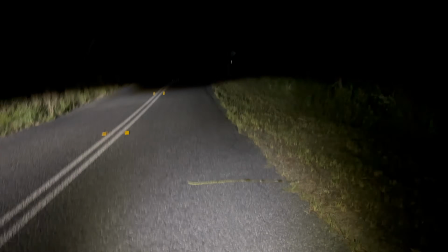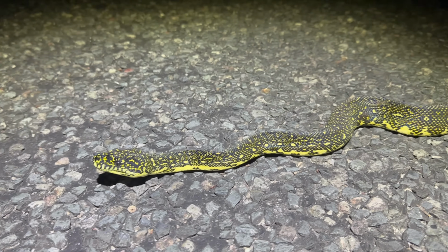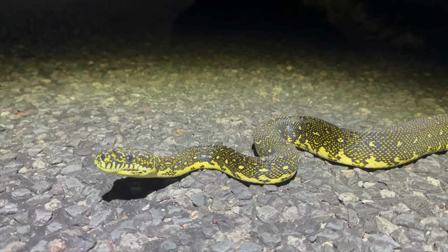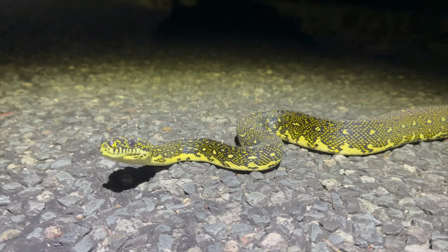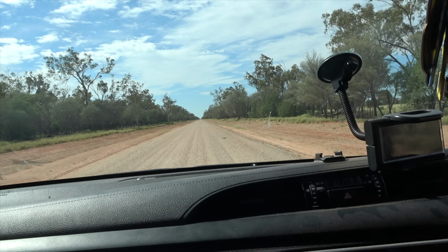Second diamond python of the night. That is a nice looking little diamond python. Number 2 for the night. How good. What a cracker. Sick.